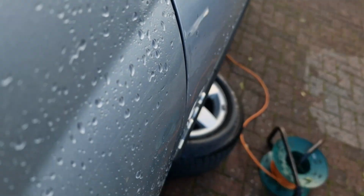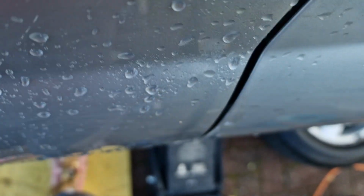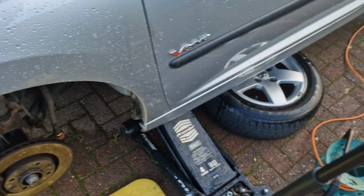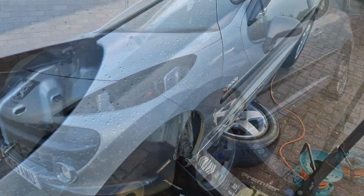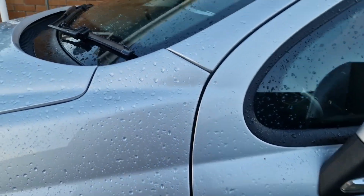And if you look here, I've managed to get that up nice, and it's a bit better, you see it's nice and flush now on the camera anyway. And so that's the wing all buttoned up, ready to go. Panel gaps are looking good.